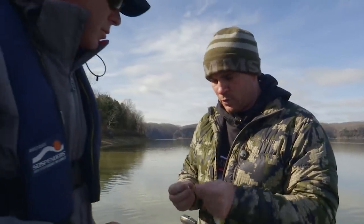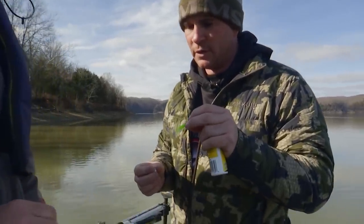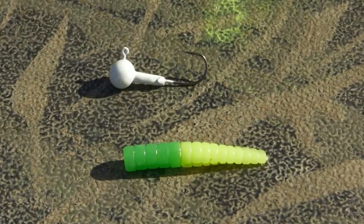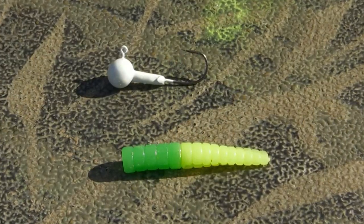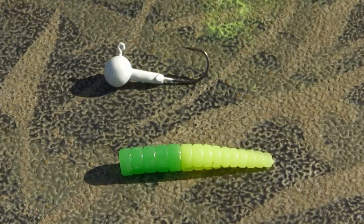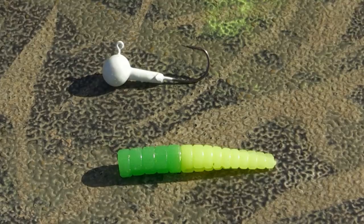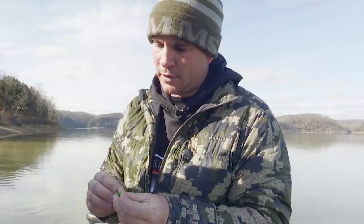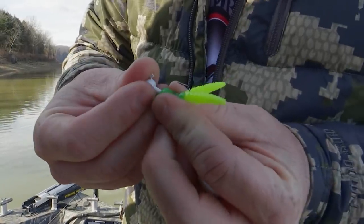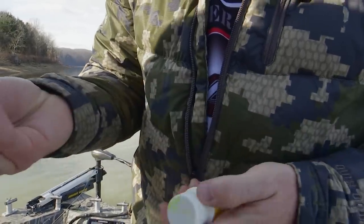Chad, what's been really the best color for us in the last few trips that we've made has been this green and chartreuse. It's a little jig made by Crappie Magnet. Leland's Lures produces this jig head. It's called a double cross jig head, and you'll see it's got barbs offset on both sides. I just kind of thread that up there on the jig. You'll see the hook comes out between the legs. Then I tie that on.